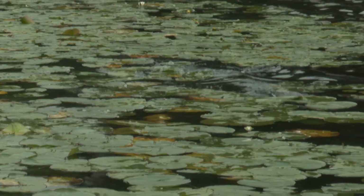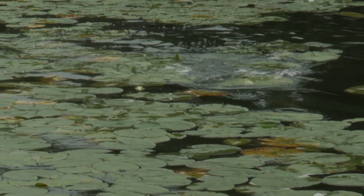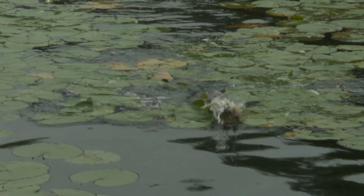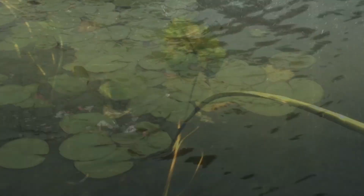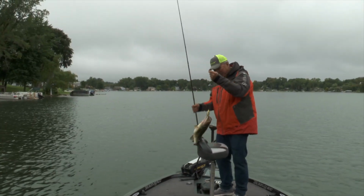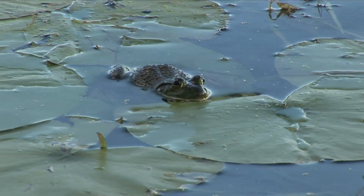He come right out of the water for it. Get out of those pads, baby. Get out of that. That's a decent fish. Yeah. Get out. That's where that smackdown comes in handy. Yes, sir. Come on out of there, baby. That is awesome. Get out of those pads. There we go. Nice fish. In the pads.